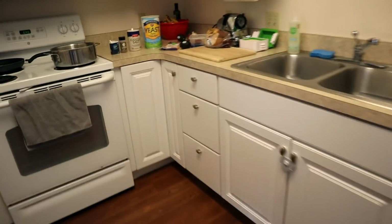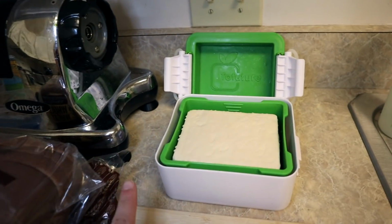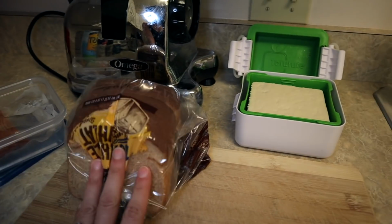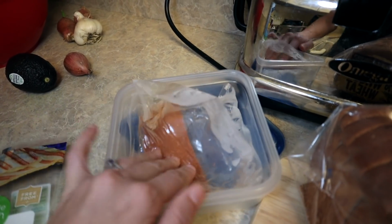Okay, back to dinner now. So I'm gonna show you all my ingredients and what we're making. Here's my tofu. This is just a block of extra firm tofu. This is my tofu press. Whole wheat bread here. I have that smart bacon I was telling you about. I already used half this week.